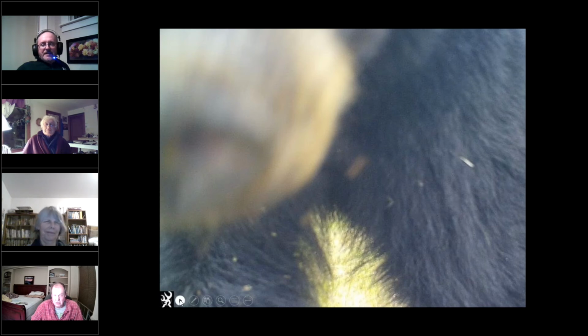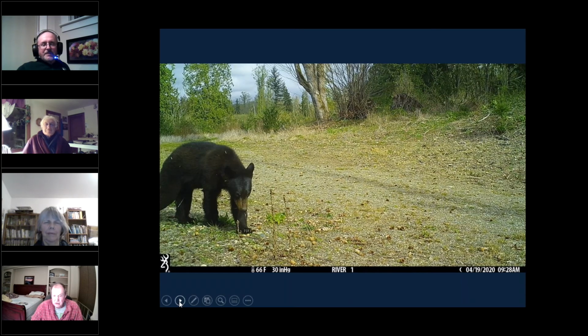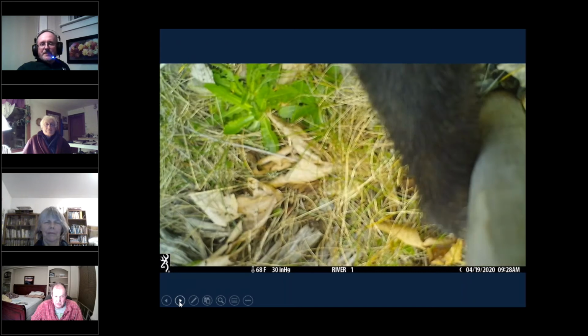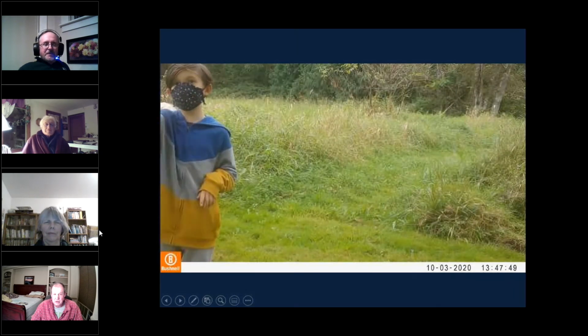And then this spring, the next year, I'm pretty sure this is the cub, because it's amazing what cubs learn from their mamas. He came right over to the camera and did the same thing to it, only he pushed it down instead of pushing it up. But bear cubs aren't the only ones we have to worry about with our cameras.